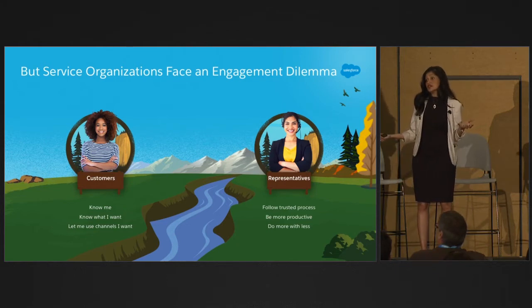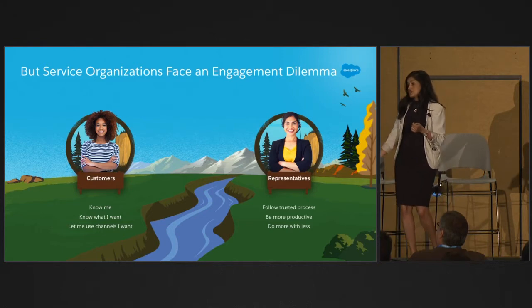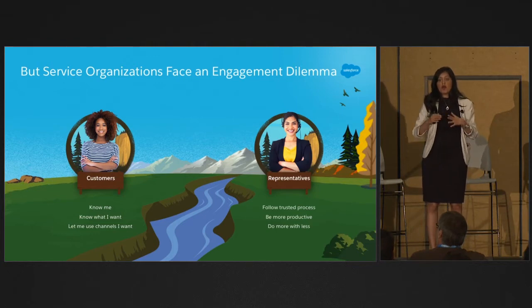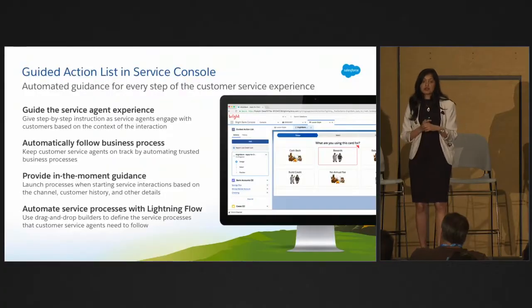When I say follow trusted processes, what does that mean? Let's say you've got order new checks or close a bank account, open a bank account, claims processing. All of this is a process. You want all of your agents across the board to follow the same process. You don't want one agent doing it one way and the other agent goes and does it the other way, right? So support organizations want their employees to follow trusted processes, at the same time provide delightful experiences. How are we bridging that gap?